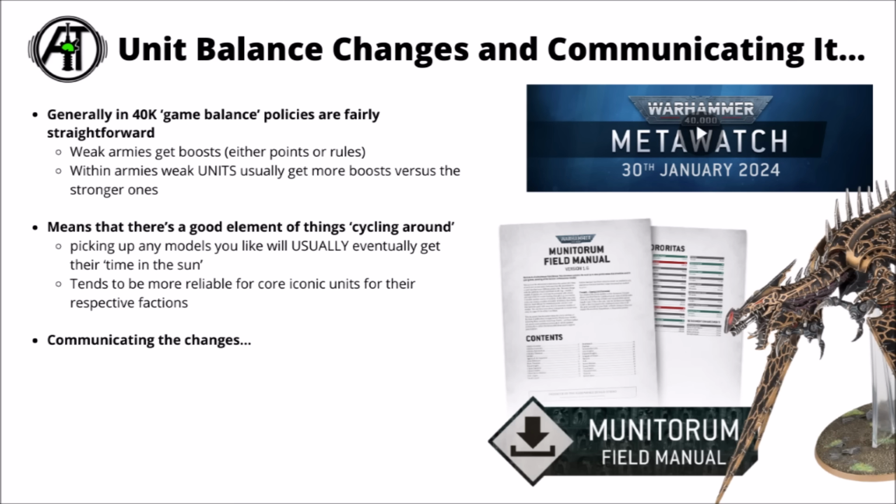The normal idea at the moment is that armies that are weak get buffs, either rules or points decreases. Armies that are too strong and dominating the field tend to get nerfs, perhaps fixating on the strongest units around. And then within armies, units that are very rarely played tend to get points decreases, at least to aim for the vast majority of things being kind of playable.